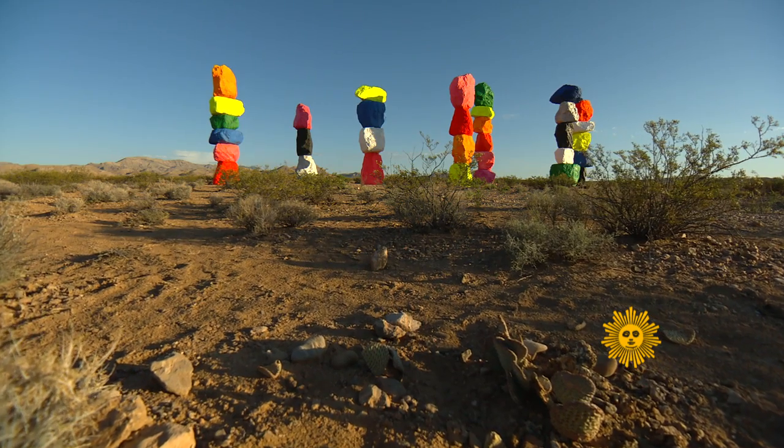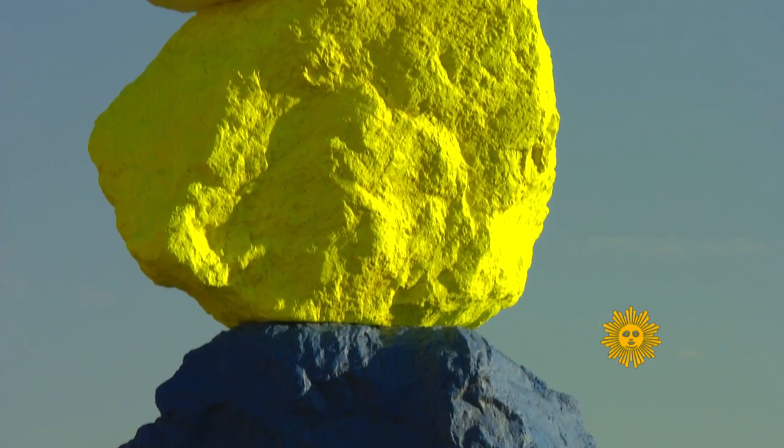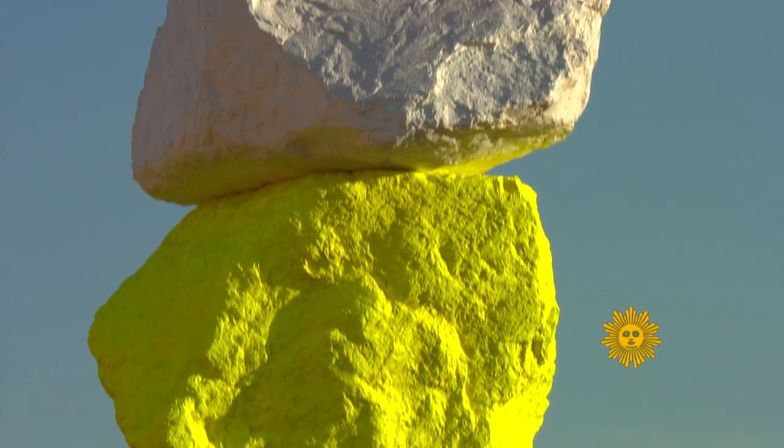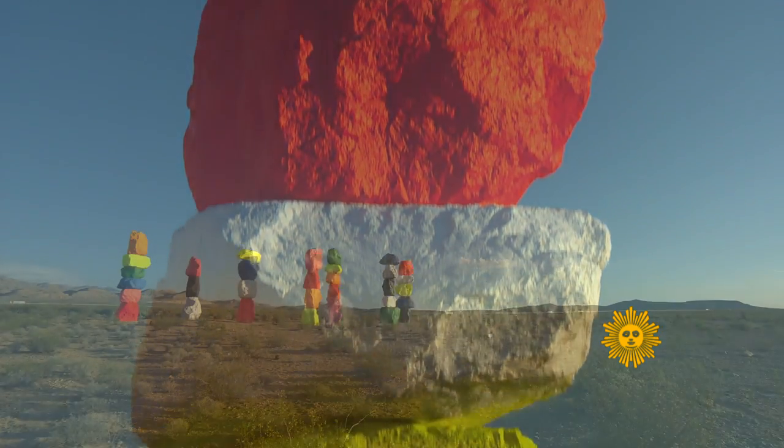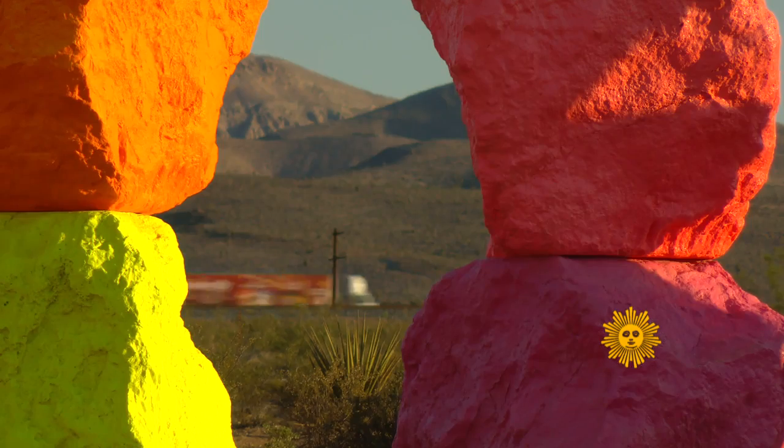It does sort of call to you from the road in a way that nothing else in the middle of the desert necessarily does. It really gets you excited, worked up. Made of painted limestone, these technicolor towers appear both ancient and modern, both native and foreign. And that is precisely why it is art, says David Walker of the Nevada Museum of Art.